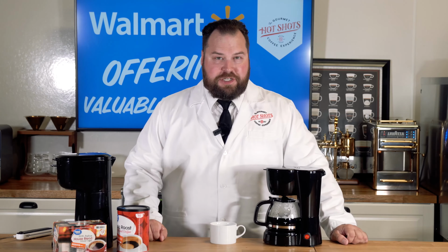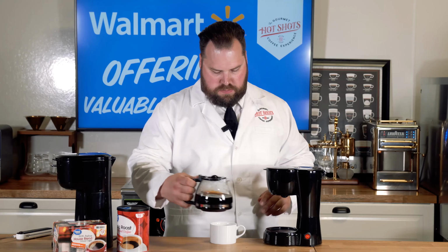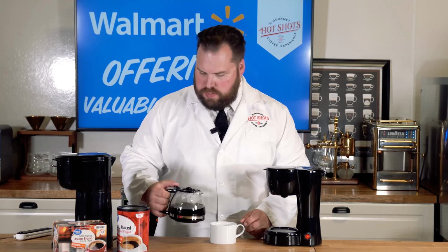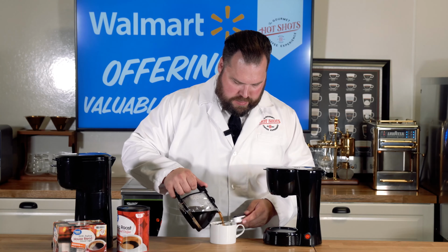Okay, so let's see how she did, right? And actually, before I pour, I'm going to do a little temperature reading. See what this extraction's like.